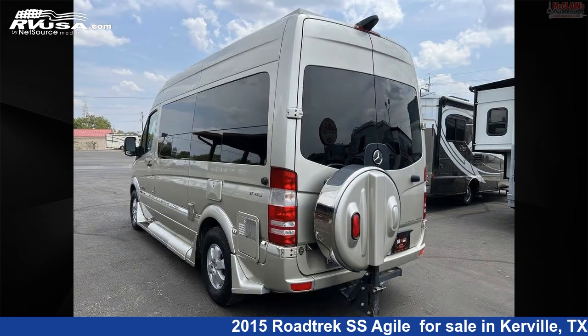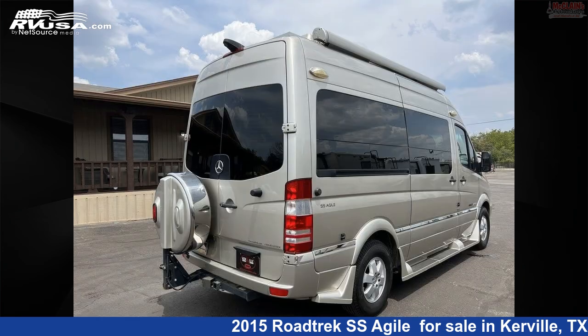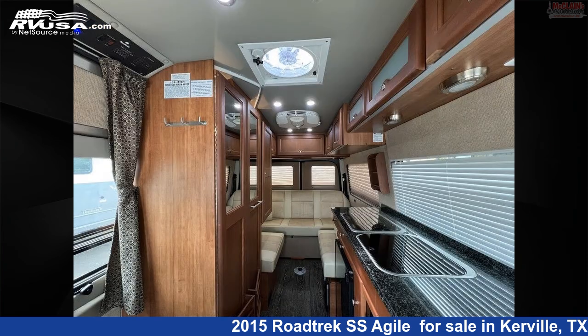This used Roadtrek is 19 feet 6 inches in length and sleeps 2. The floor plan layout of this Class B features a rear living area. This 2015 Roadtrek SS Agile is built on a Mercedes-Benz chassis.